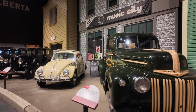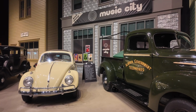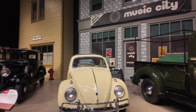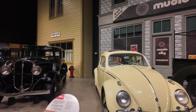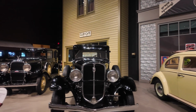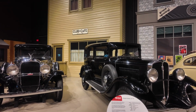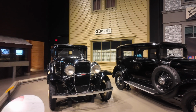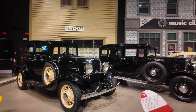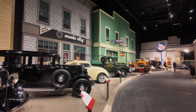Let's see what we got here. 1947 Ford F47. Very unique name. 1947 vehicle named Ford F47. Then we got the 1962 Type 1 Volkswagen Beetle. Then we are going back. 1932 Frontenac 670. And we got a 1931 Oldsmobile F31. Beautiful line of vehicles. What a museum, seriously.